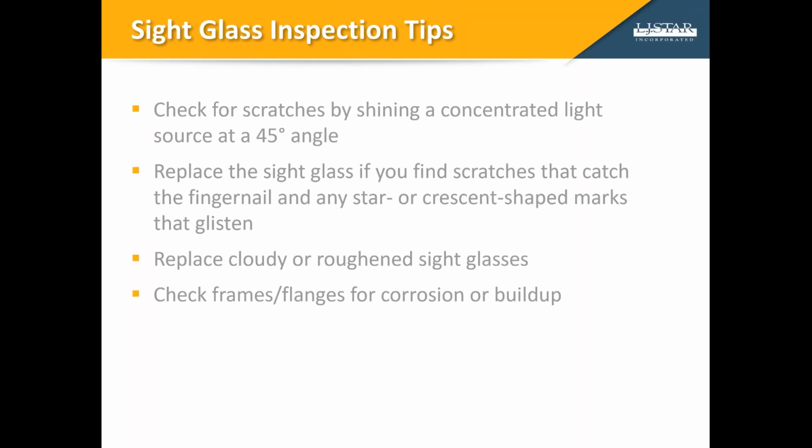To examine the glass for scratches, shine a bright concentrated light source at an angle of about 45 degrees. Anything that has a glint should be inspected closely and could be a cause for replacement, including scratches that catch the fingernail or any star or crescent-shaped marks that glisten. Sight glasses that appear cloudy or roughened after cleaning should be replaced. Finally, always inspect sight glass frames or flanges for corrosion or buildup.